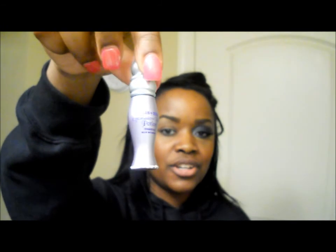Okay, so I'm back. I primed my eye with Urban Decay Primer Potion, and I'm going to be using Black Bean NYX Jumbo Eye Pencil as base, and I'm gonna zoom in so you guys can see. So I'm just gonna put this all over my lid.